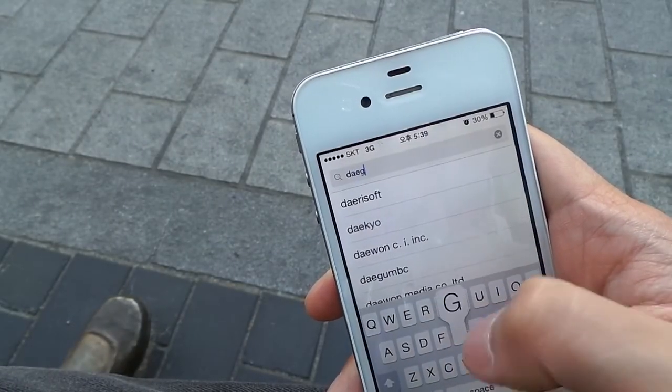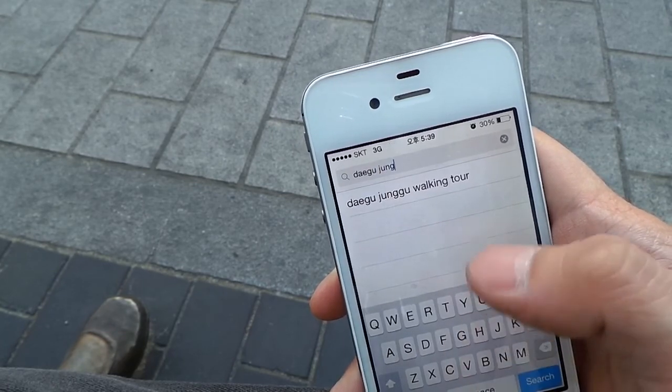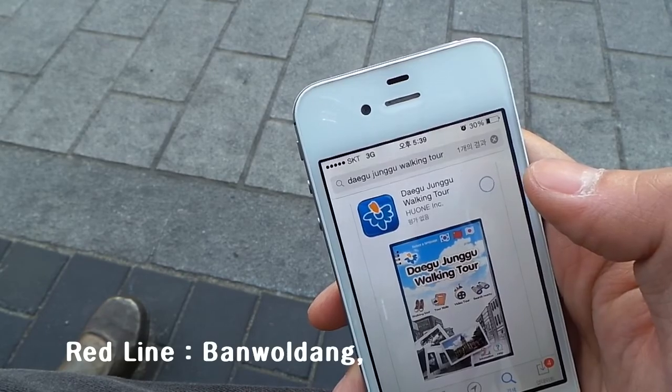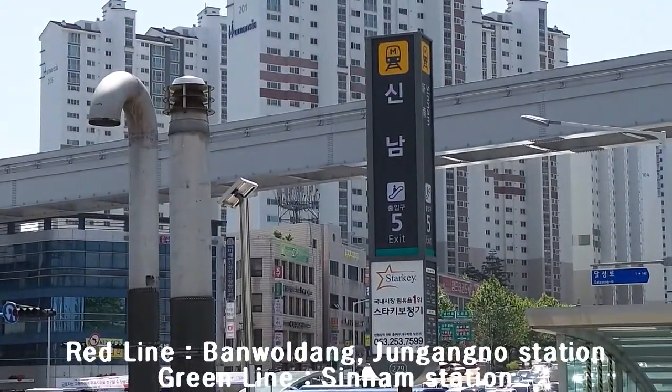The course is about 1 mile. It will take about 2 hours. If you have a smartphone, you can download the app from the App Store or the Play Store on your phone. If you take the subway, red line, you can get off at Banwoldang or Jungangno Station, and on the green line, you can get off at Sinnam Station.